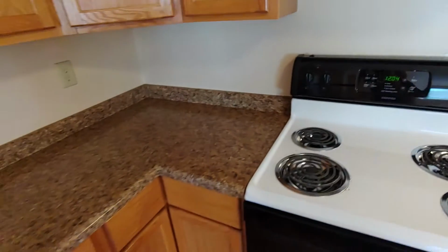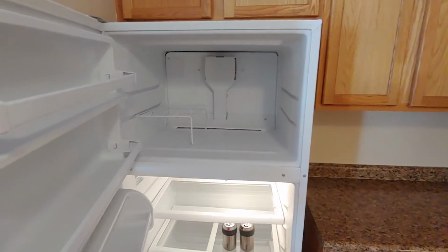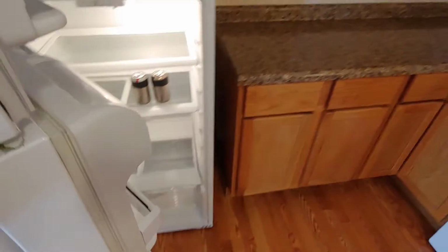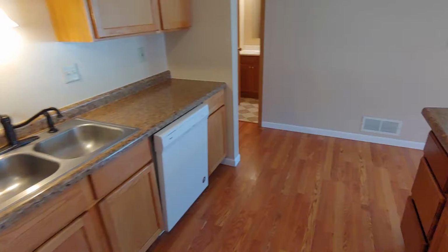We'll look at the refrigerator here again. A couple of sodas there while we're working. All the shelves are intact. Refrigerator works nice. And when I'm talking about things working, actually that window air keeps it nice and cold in here. It's like a meat locker in here if you leave it run.